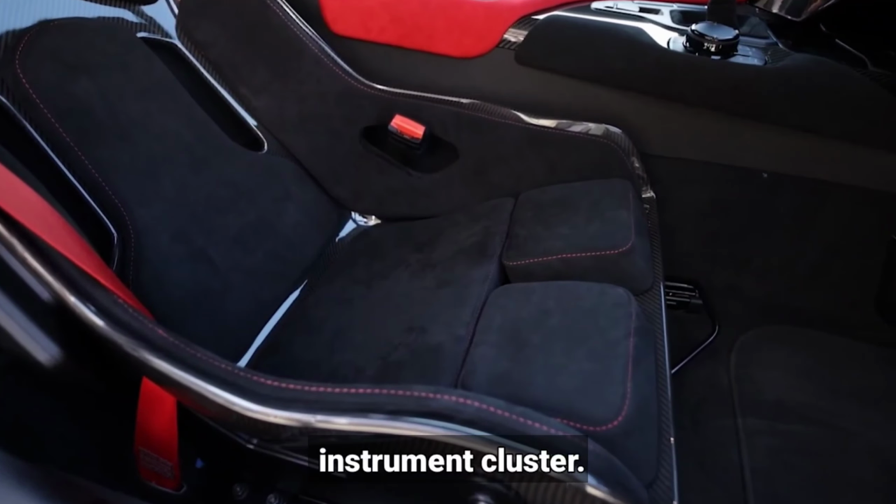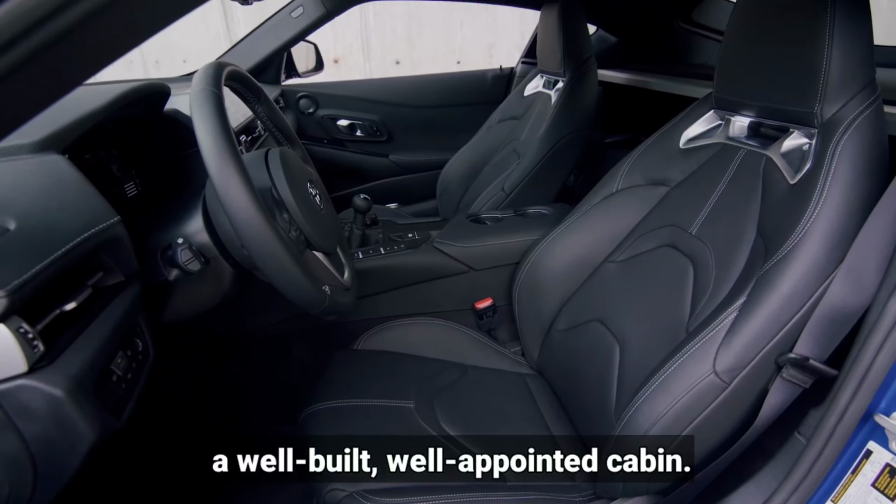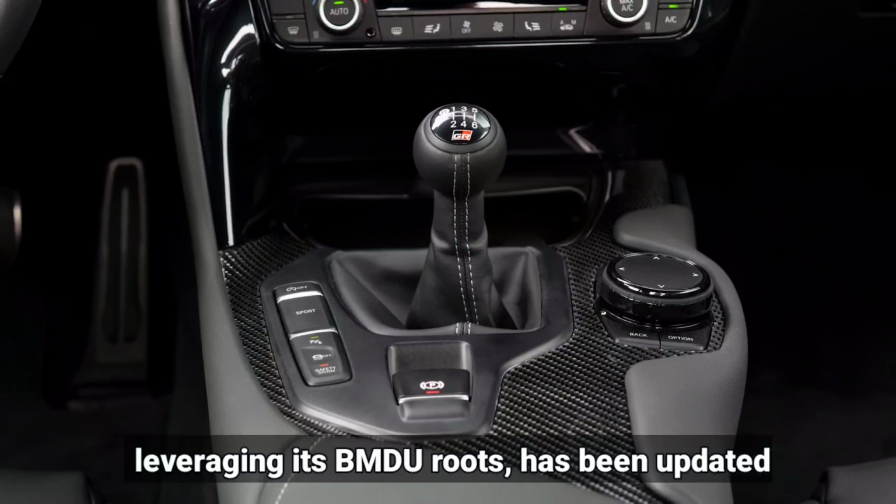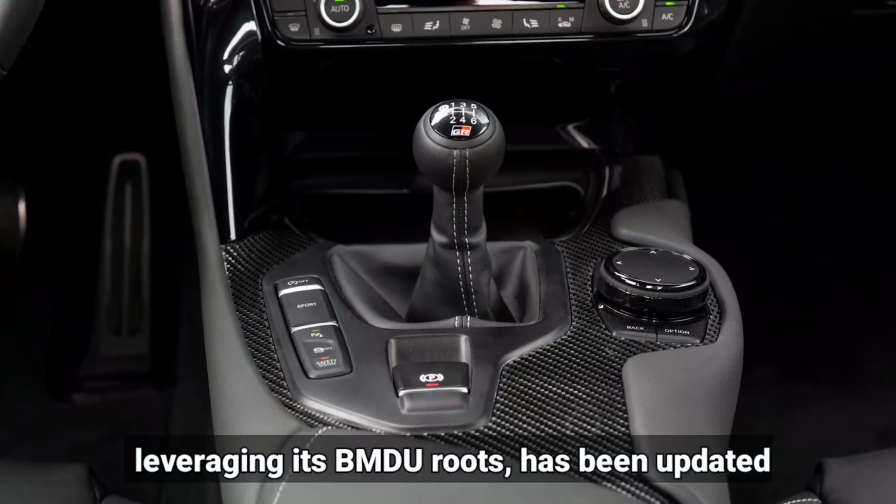The dashboard design is minimalist yet elegant with high-quality materials throughout. There's a tangible sense of solidity and premium craftsmanship. This isn't just plastic and flimsy bits, it's a well-built, well-appointed cabin. The infotainment system, while still clearly leveraging its BMW roots, has been updated for 2026. It's crisp, responsive, and features all the connectivity you'd expect, including Apple CarPlay and Android Auto. The iDrive-style rotary controller in the center console is incredibly intuitive, allowing you to navigate menus without taking your eyes off the road for too long. No fiddly touchscreens here that distract you from the driving experience.